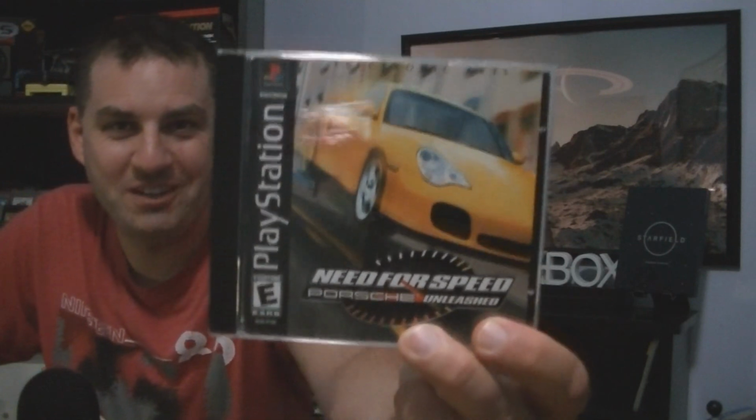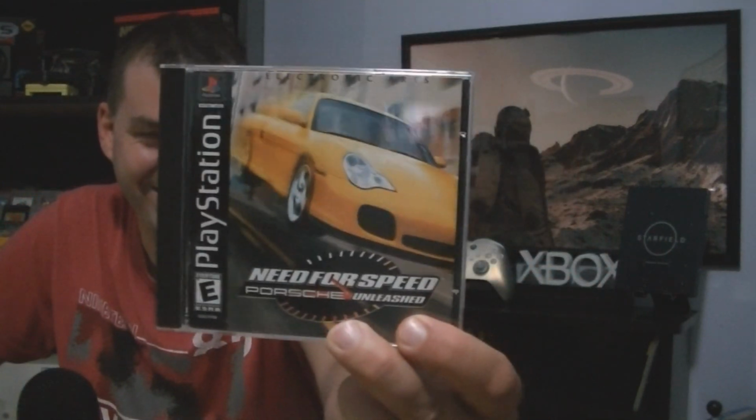And the big pickup here from the same store again, plethora of PS1 games. This one's really special to me. And I paid $25.99 for this, and it was worth every penny. I never see this out in the wild. Mint condition, Porsche Unleashed for the PS1. Yeah, I'm smiling. I'm so happy. This is amazing. This game is so good.